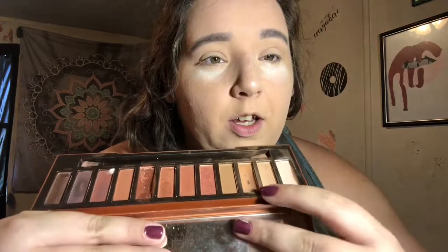So the next thing I'm going to do is my eyeshadow. I'm taking the Naked Heat palette, and I have been loving using Sauced and Chaser, these two right here, as my crease color. So I'm going to show you that.